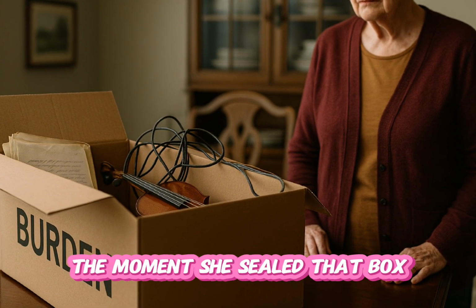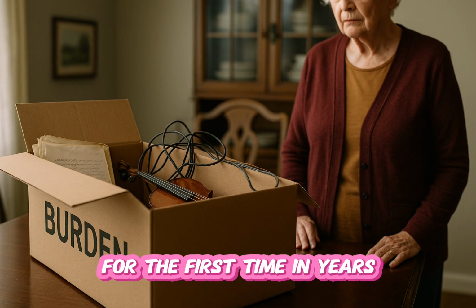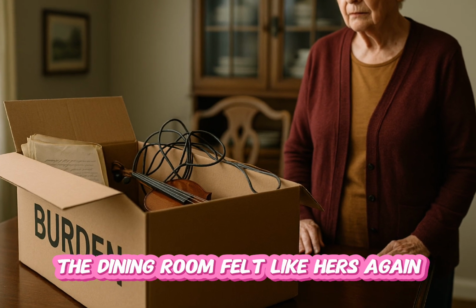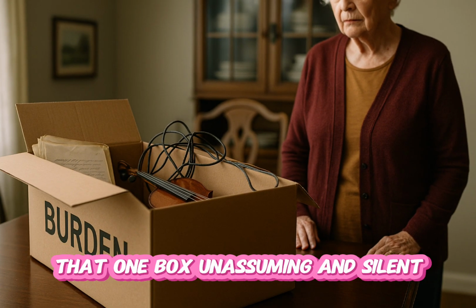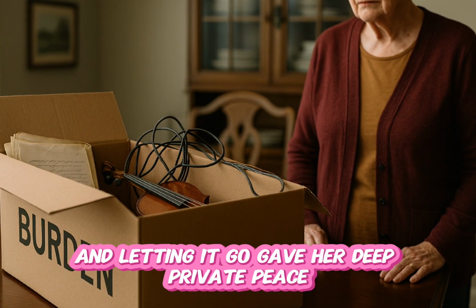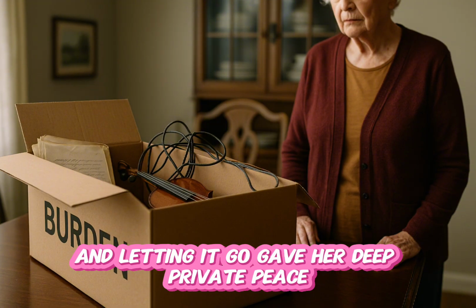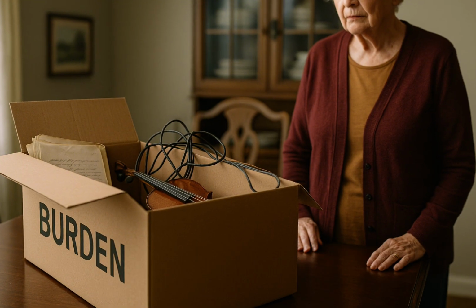The moment she sealed that box, she said she felt something lift. For the first time in years, the dining room felt like hers again. Not a storage space for memories she didn't know how to face. That one box, unassuming and silent, held decades of deferred decisions. And letting it go gave her deep, private peace. But the next move, this is the one her neighbor called ruthless.